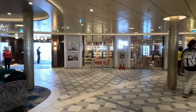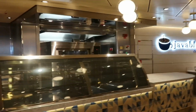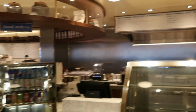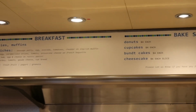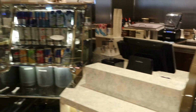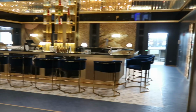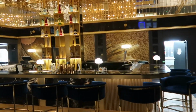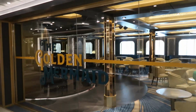And here's Cherry on Top. So the Java Blue Cafe. The breakfast menu. Big shopping all day. Okay, we're headed to Currents Below the Water. Oh, here's the big ship. And here's the Golden Mermaid. So, Golden Mermaid.